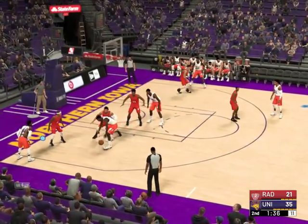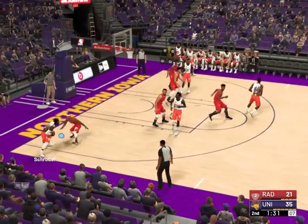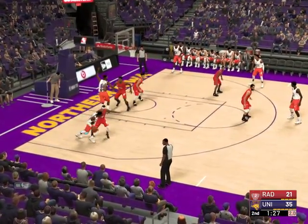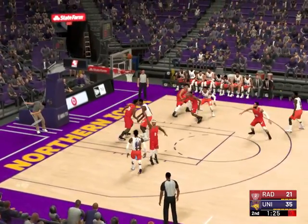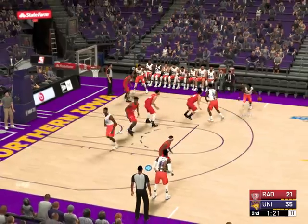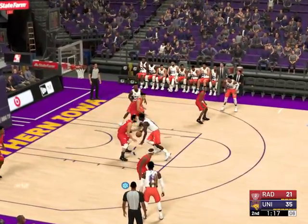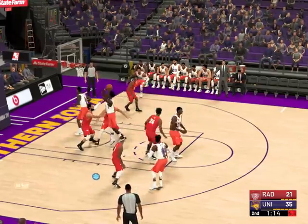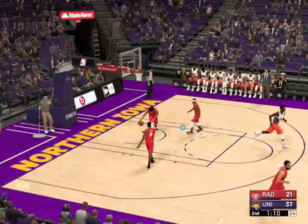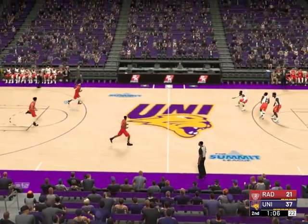Grant against Bellinelli. Grant finds Schroeder. Down to 5 on the shot clock. Over Thomas. Kept alive. Back to Grant. It's good. He makes his first shot of the game. Grant at 6'9", using that length right there. A nice soft touch in close to the rim.